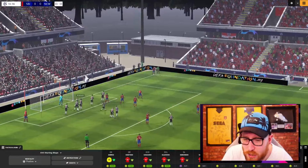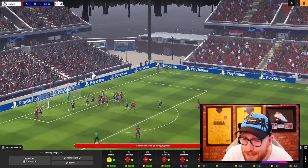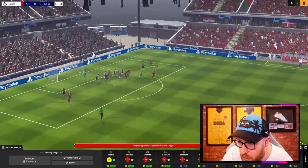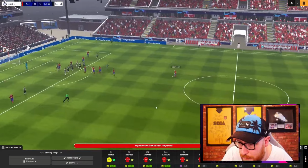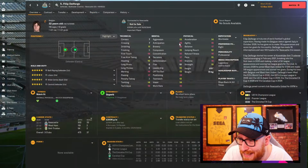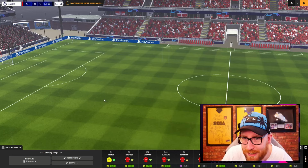I think this guy must have like 20 anticipation. This long hair guy is pretty much like a... I mean, his second name suggests he's Belgian. But he's probably like a Belgian Maldini. He's everywhere. Let's have a look at him. Yeah, he's Belgian. 18 anticipation, 18 positioning. Yeah, not bad. Not bad at all.